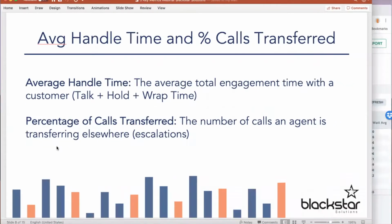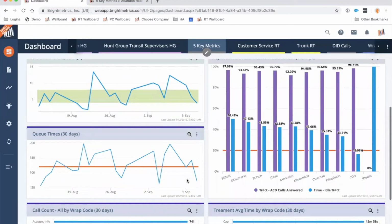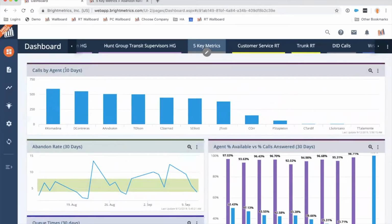I'm going to pull up Brightmetrics again and just show you a simple graph where I've broken this information out. So I've got here this calls by agent.